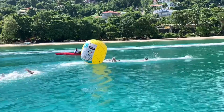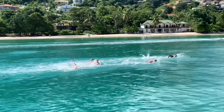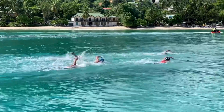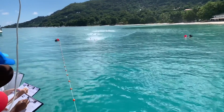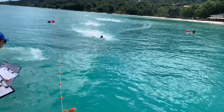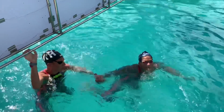And then we go around the final turn buoy. Anna Marcella from Brazil, she's out in front, working really hard. Behind her we got Brady from Italy. That's 1-2 at the moment. And then we have France, Italy, France in there. And they're coming into the finish now. Anna Marcella out in front. What a finish. Anna Marcella really coming close. It's going to be the photo finish. What a finish.